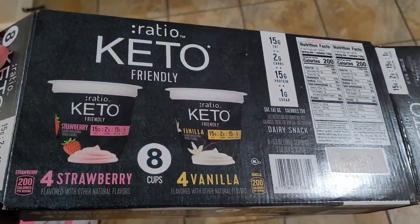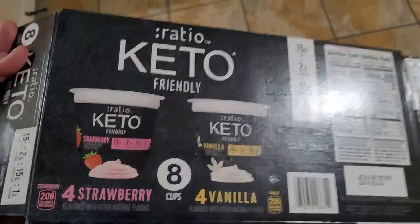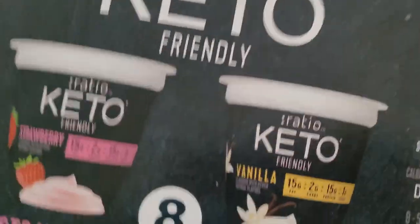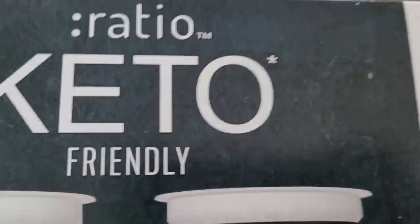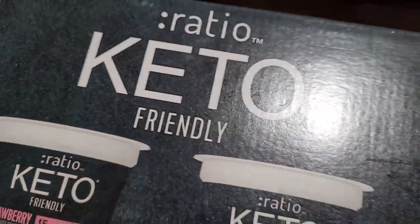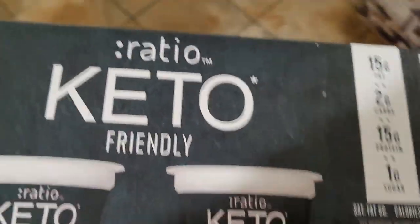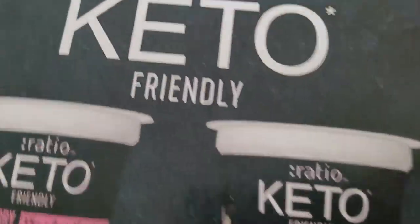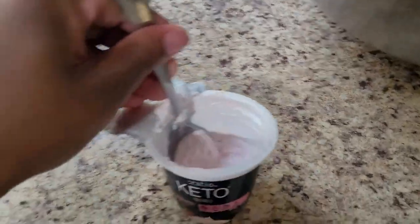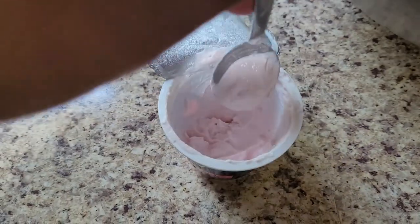I also picked up these. I want to try them out. I don't know if I will buy this again. Like, this yogurt is so thick, y'all. Let me let you look at it. I have some that I already opened. Let me see. What did I do with it? I don't even know what I did with it. I don't think I ate it all. Okay, here's the yogurt. Like, look at how thick this is.